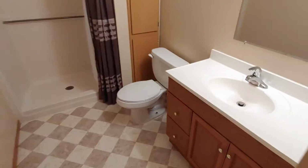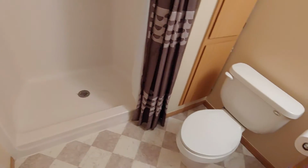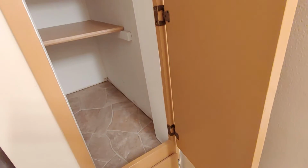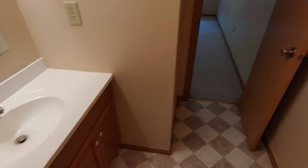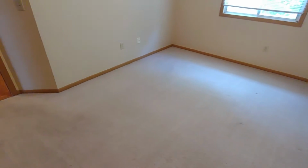We're going to go to the 3/4 bath, and we're going to flip the light on and hear the fan. Everything is clean in here. Shower curtain. Toilet paper, and we do have a little spot to store towels. And the master bedroom, I think, seems like it's about 14 by about 11 is what I recall.